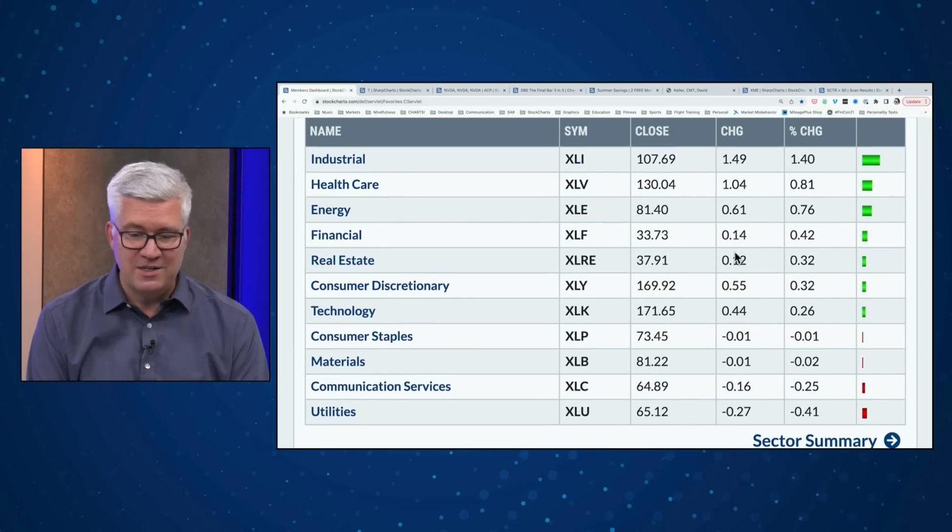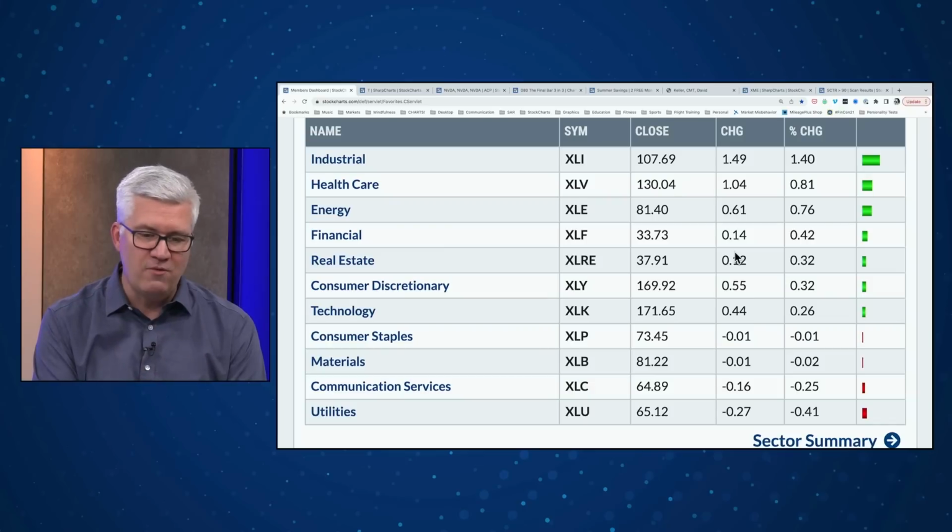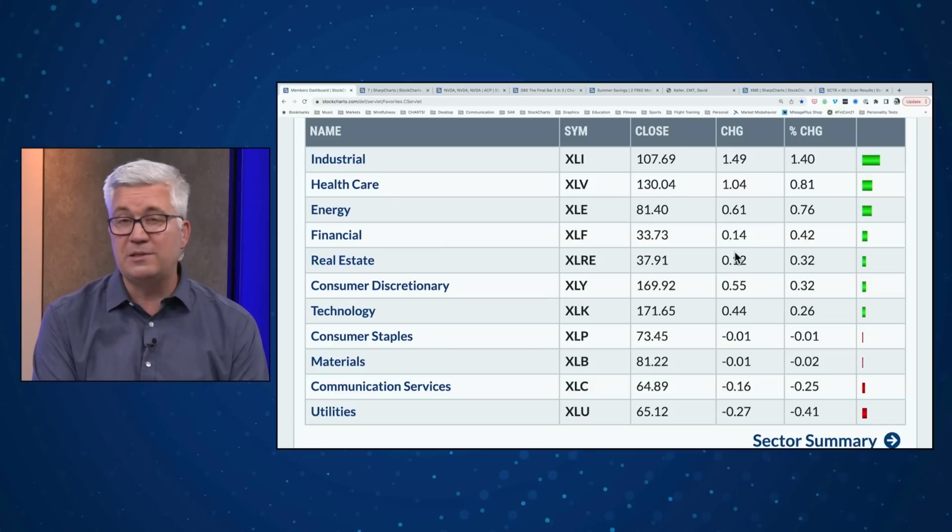In terms of sectors, industrials number one. I'm thinking back to my conversation with Marianne Bartels last week. We talked a little bit about industrials.